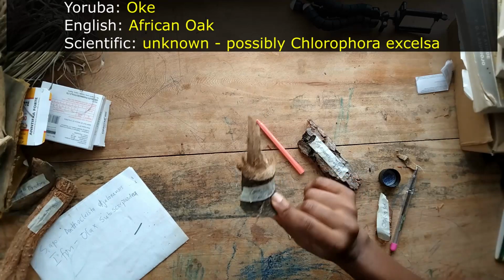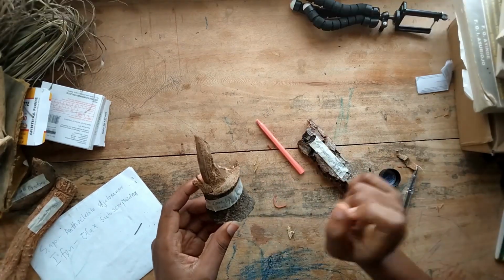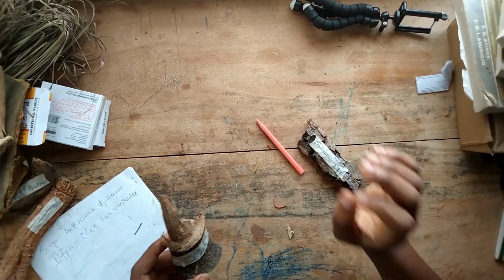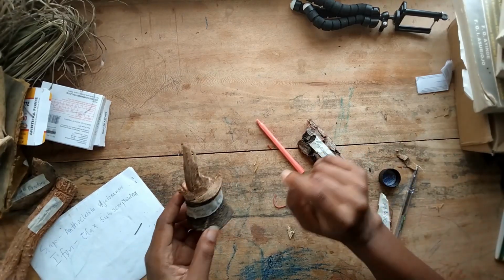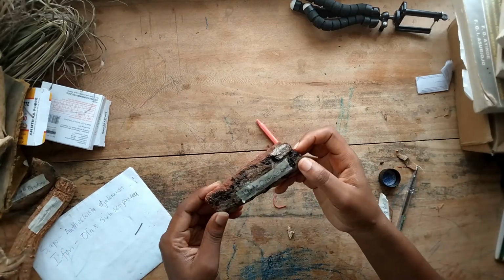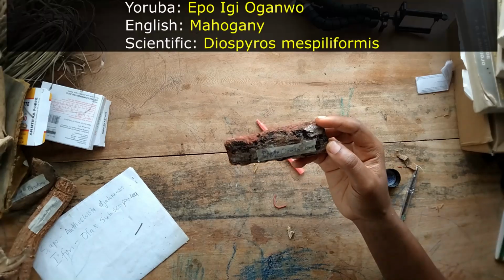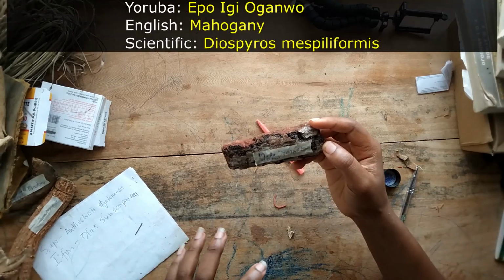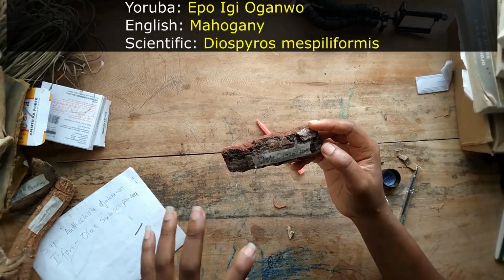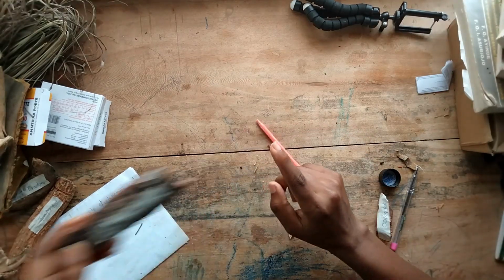The tree that this was gotten from is called Igi Oke in Yoruba, but the English name is oak tree. That's one of the common trees too. Then for this one, we have Igi Ogonwo in Yoruba, while in English it's called mahogany tree. So this is also a bark. That's what it's called.